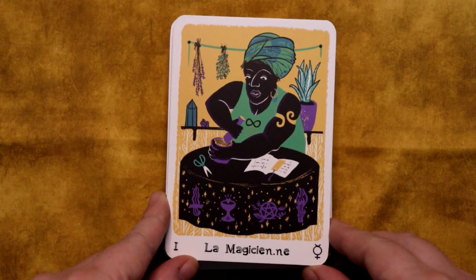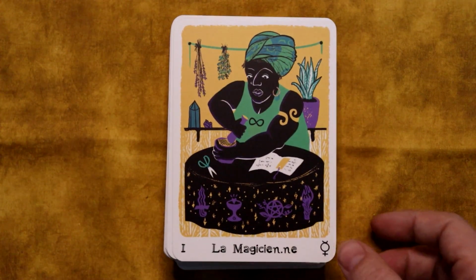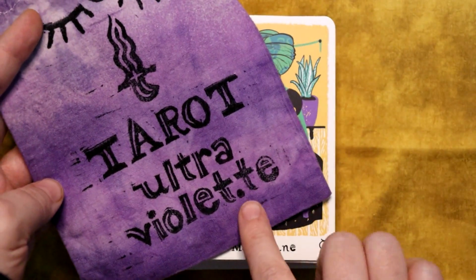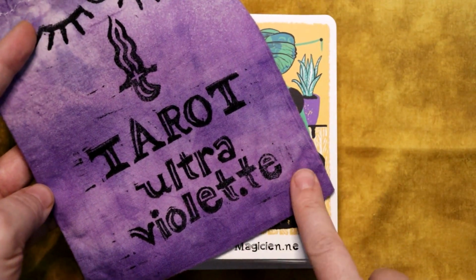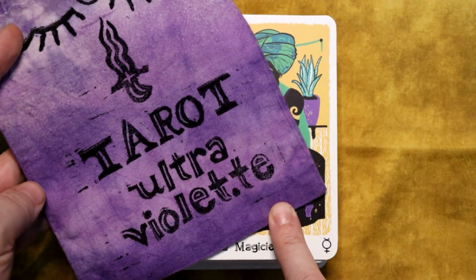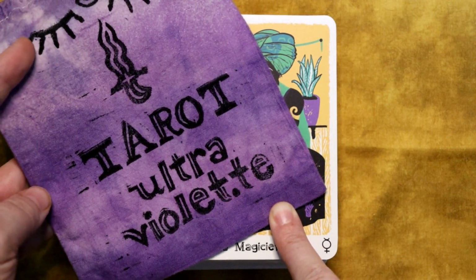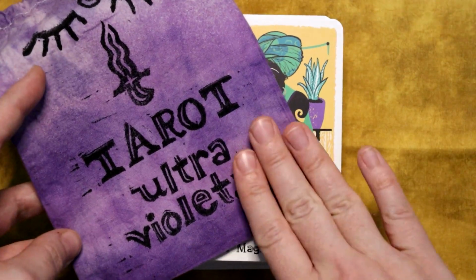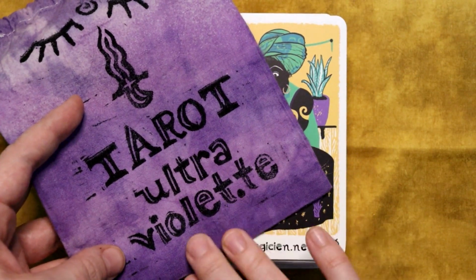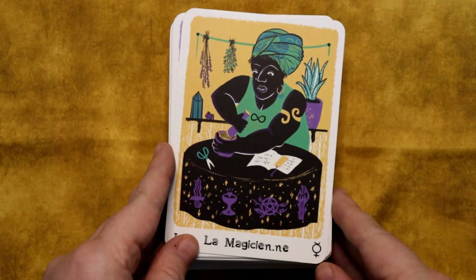The Magician, and just a note for folks who are unfamiliar with this, you can see in several of the cards, in this card for example, or even in the name of the deck, sometimes there's a period like this. What this is doing is disrupting the binary of masculine and feminine language in French. So in French, violet would be masculine, and violette, with the TE on the end, feminine. So that is what this is doing, just for folks who are unfamiliar with that.